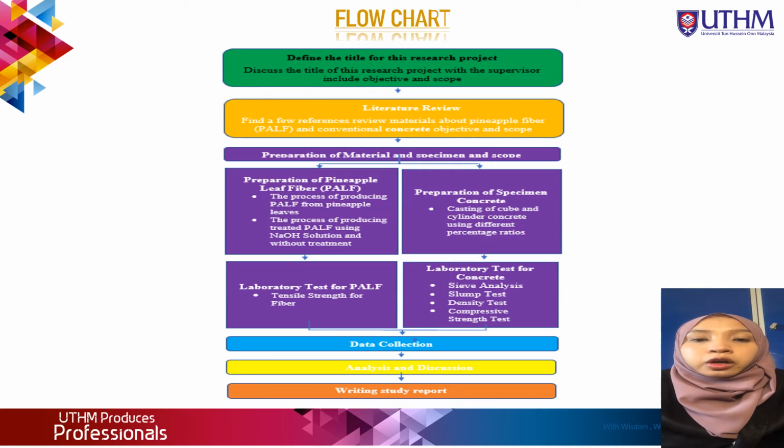The third point of this project is the methodology. From the video, you can see the flowchart. The flowchart first discusses the title of this project, and next, the literature review. Third, preparing of material and specimen, and the scope is divided into two methods.